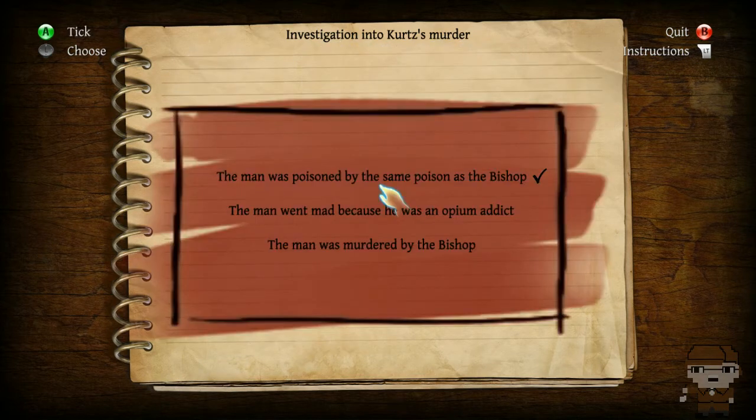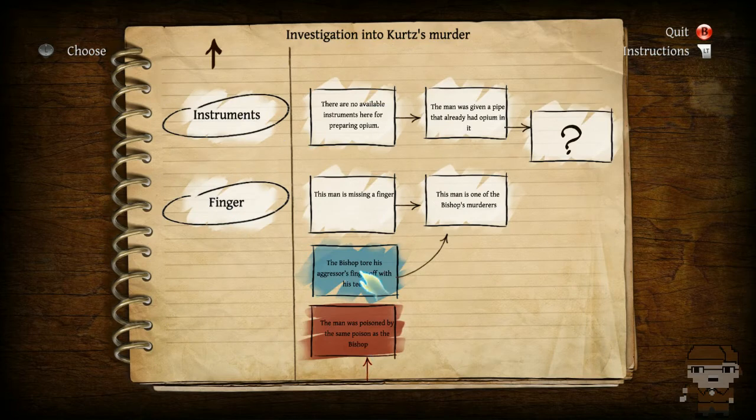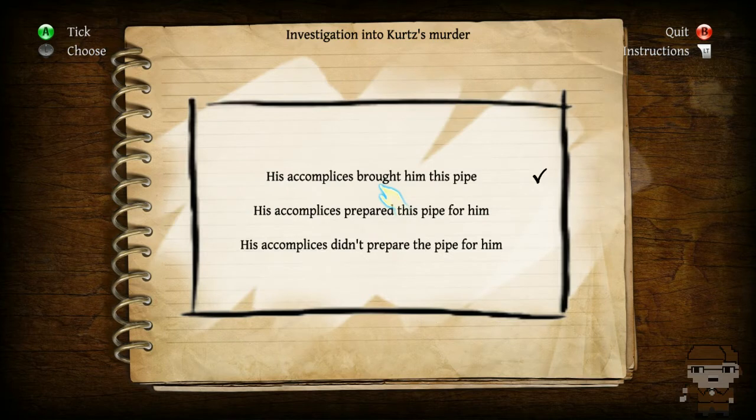The man was poisoned by the same poison as the bishop. Done. What's down here? The man was poisoned by the same poison as the bishop. Yep. The man was given a pipe that already had opium in it. His accomplice brought him this pipe. His accomplice prepared this pipe for him. I have a feeling the meat was also doused in it, though. I don't know why. His accomplice didn't. And there was grapes, too, wasn't it? Maybe grapes is part of the ingredient of the poison. Hmm? His accomplice did not prepare him the pipe. The accomplice prepared this pipe for him, brought him the pipe.